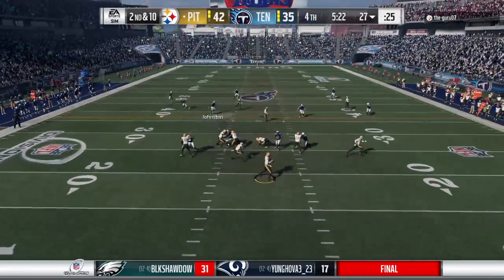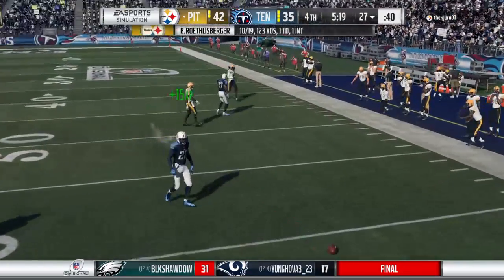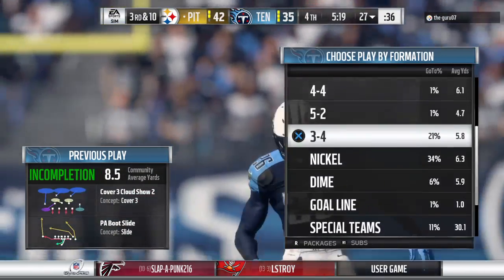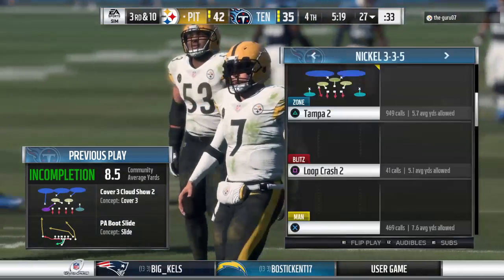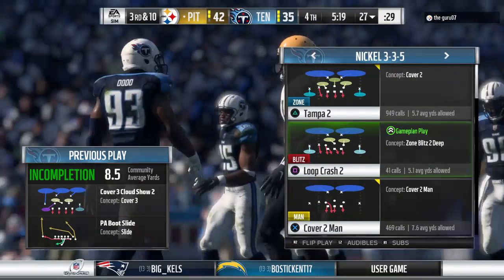Play action. It's Roethlisberger. And the hit jarred it loose. It's incomplete. That would have been a great catch, but it's real difficult to hold on to it because it was contested all the way. Would have been a great play if he'd been able to haul that one in.